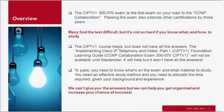This is the first exam on your road to the CCNP Collaboration certification. There are 4 exams: CIPTV1, CIPTV2, CAPS, and CT Collab. Passing any of these individual exams also extends any other certifications you might have by 3 years. So if you have your CCNA Collab and you pass one of these 4 CCNP tests, that certification will be extended for 3 more years.